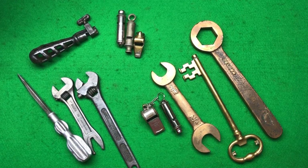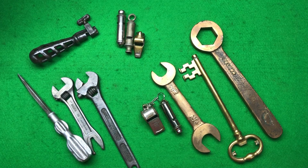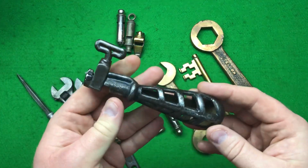This is Guess the Price, to find out who the clever clogs of Guess the Price is this week. There's an array of items here, and then we've got another item as well. So we've got two chances to win on Guess the Price today. The first thing, without further ado, is this file handle.